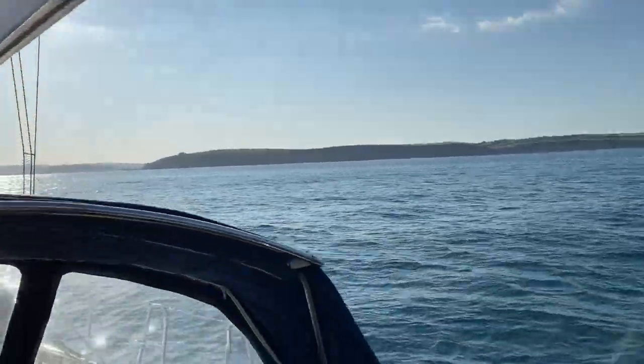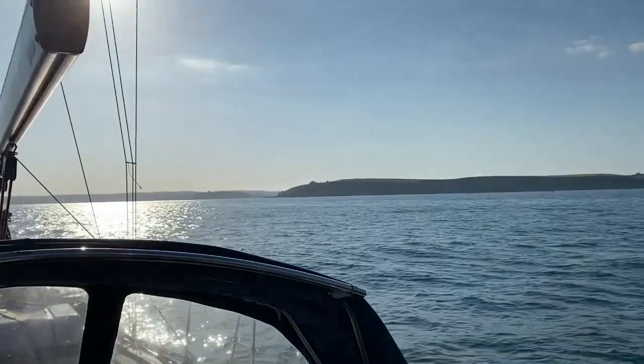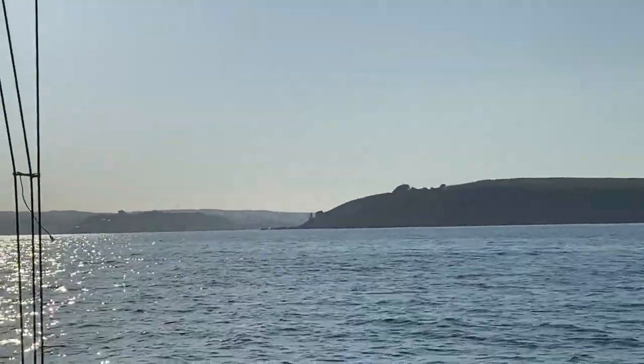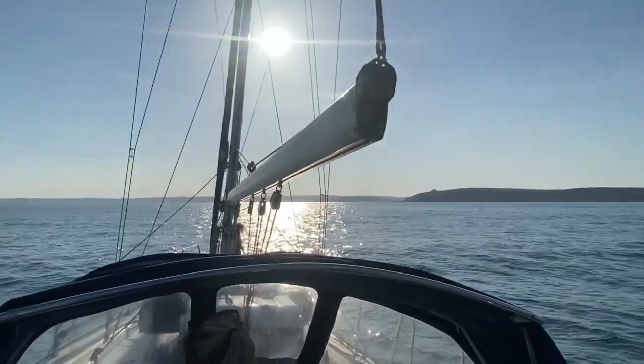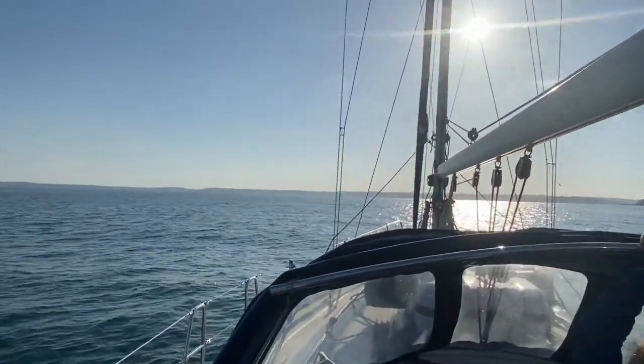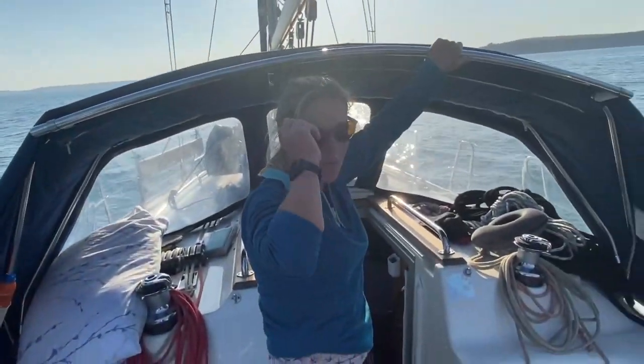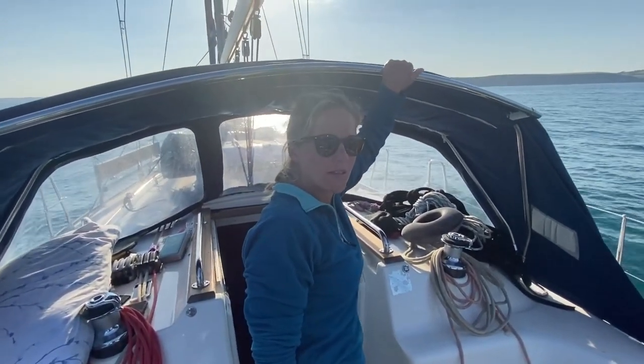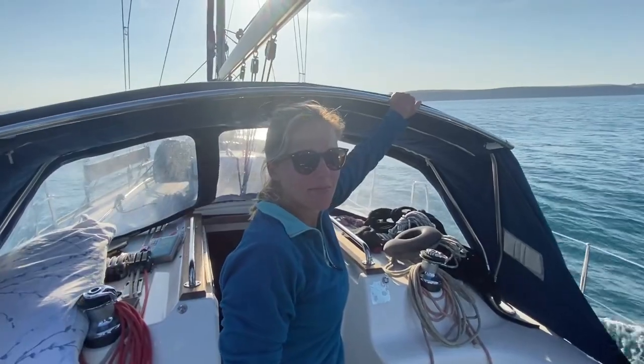Just about to make the entrance into the river. That's the entrance there. Nice sunset. Hasn't actually set yet. Summer solstice today, isn't it? Oh yeah, summer solstice. It's about 9:30, I think it sets.